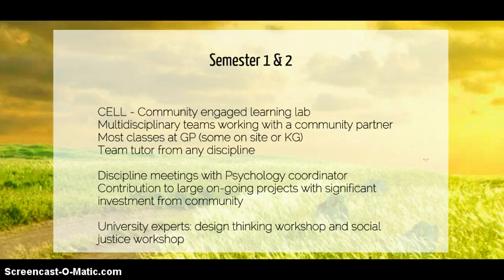The benefits of this is that you do contribute to large ongoing projects with significant investment from the community partner. So these projects are very much valued by the community partners, and they often participate with us across a number of years. So you're not expected to solve all of the problems, but you are expected to make a meaningful contribution to the ongoing projects. The other benefit is that you do have some workshops with university-based experts on design thinking and social justice. So you really do have access to some people outside the School of Psychology who are experts in those fields.